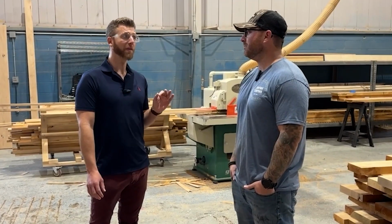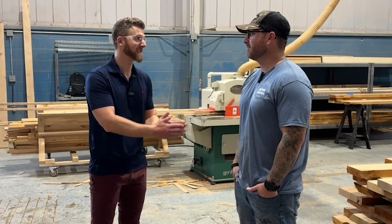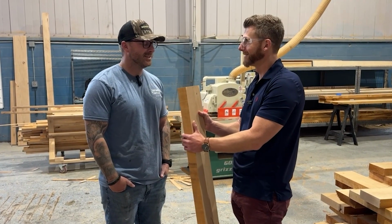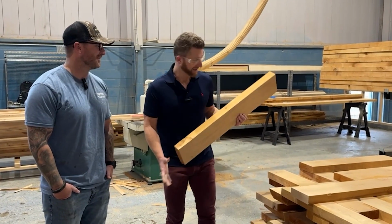Do you think, if your life depended on it, you could identify a species of wood by its smell? I think that's 8-quarter knotty alder. I have no idea if that's correct, but that certainly sounds exactly right.